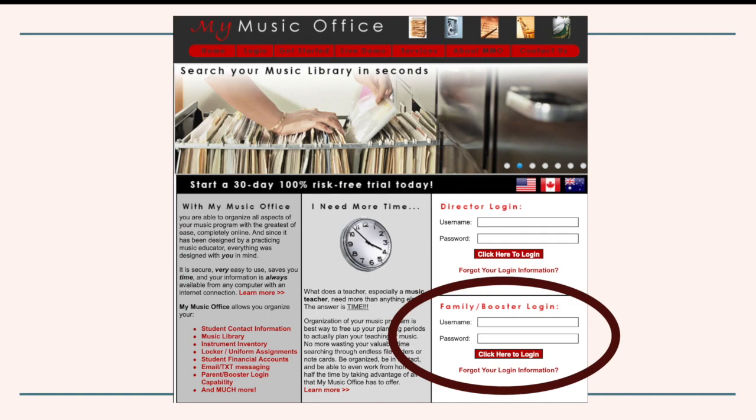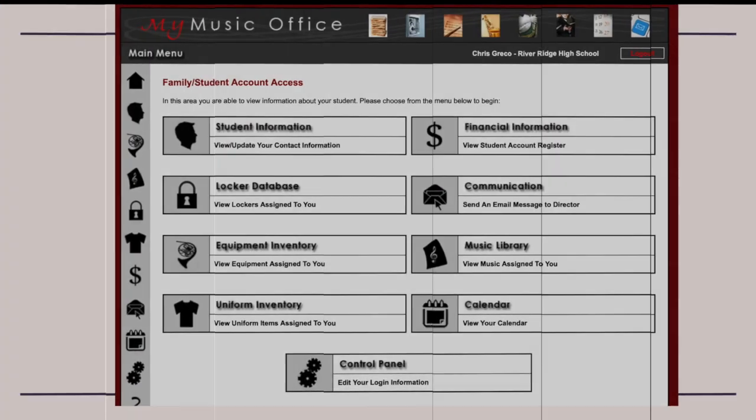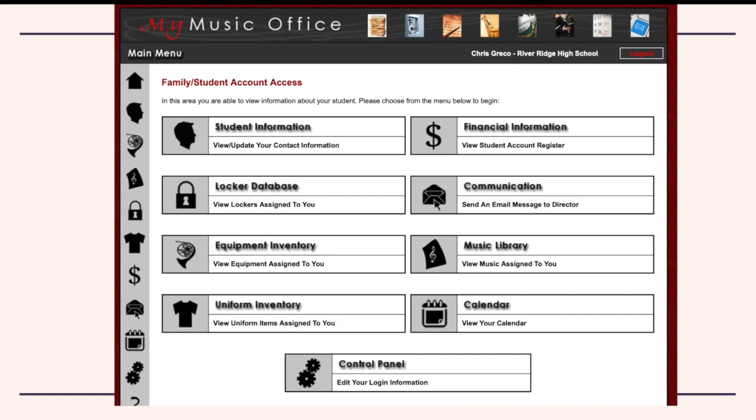For our new members, once you've gone into the RRHS Royal Sound website and filled out that questionnaire, I will create your basic profile, and then you'll get that email. So if you don't get it right away, that's why, I'm still putting the information in. Once you are inside, you'll be able to see your student information, your financial information, your lockers, your communications, your equipment inventory, music library, uniform inventory, calendar, and the control panel.